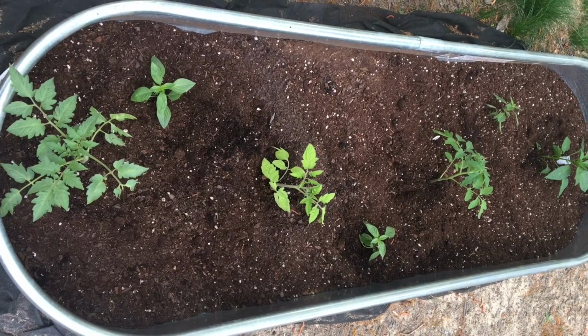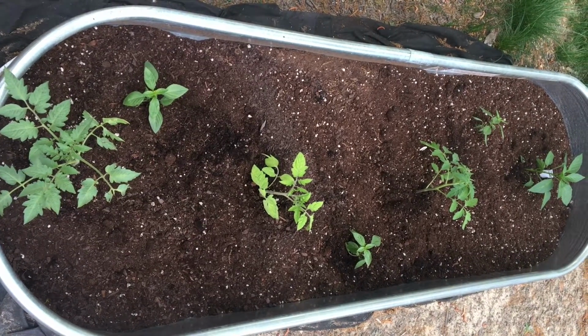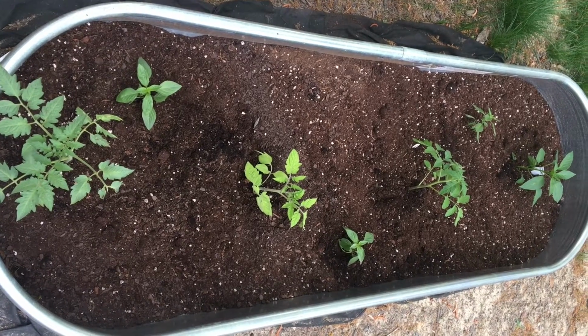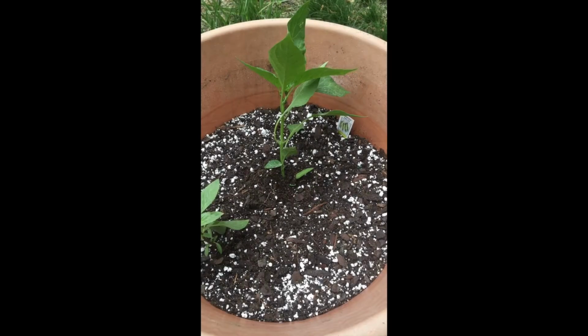So again, here is our second raised bed, and here we have again the Zapotec heirloom tomato, the San Marzano paste tomato, the Paul Robeson heirloom tomato, and then the sweet cayenne pepper down at the end.